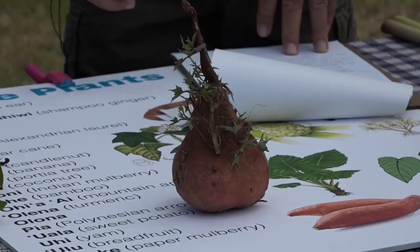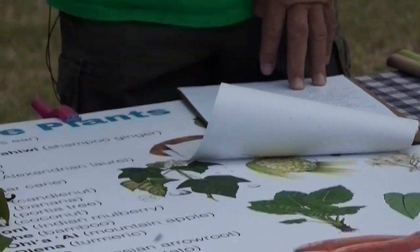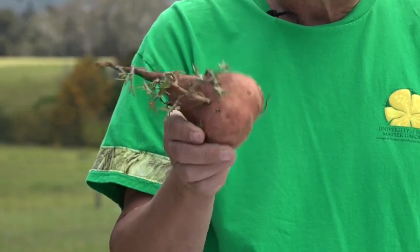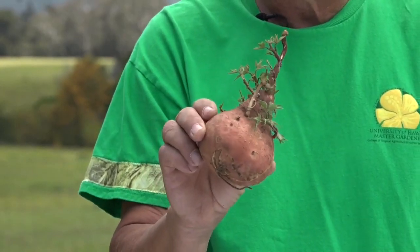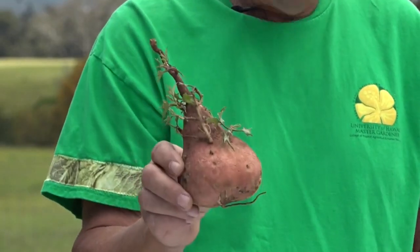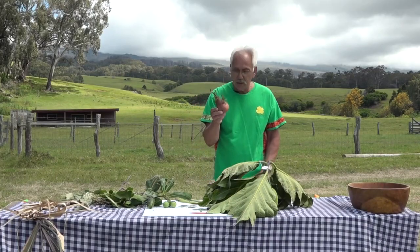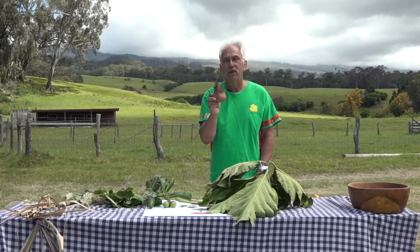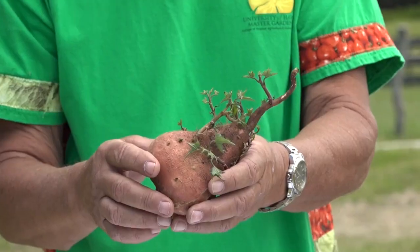Next on the list is u'ala, also known as sweet potato. The Hawaiians used to grow 200 different varieties of these things. These and the poi were their main source of starch, believe it or not. You can see how easy. This one came sitting on the counter and it sprouted. All you have to do is cut it in half, stick it in the ground, and away it goes.